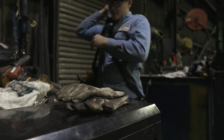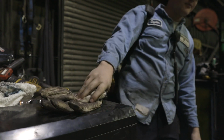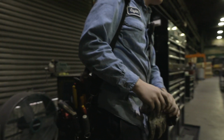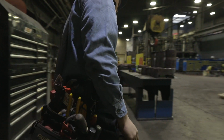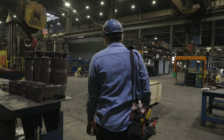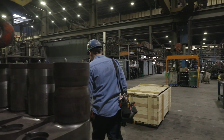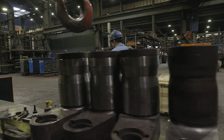What kind of skills do you need to work in this department? Definitely need to do a lot of welding, working with your hands, so mechanics, wrench turning, some basic machining classes like manual lathes and mills, and just basic problem solving stuff. You know, kind of be a little bit of a gearhead, just working with your hands, getting greasy.